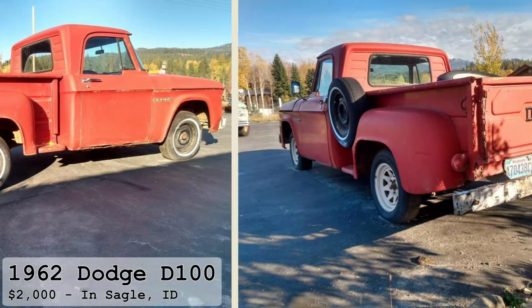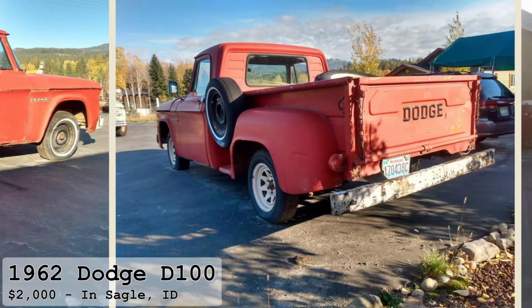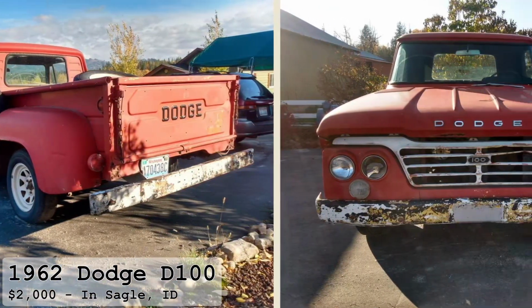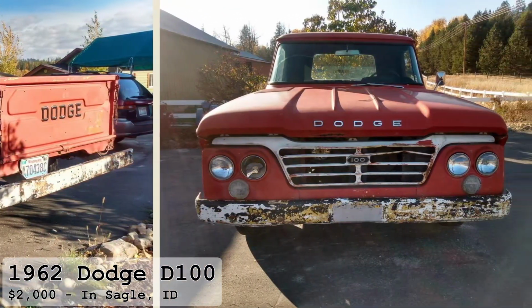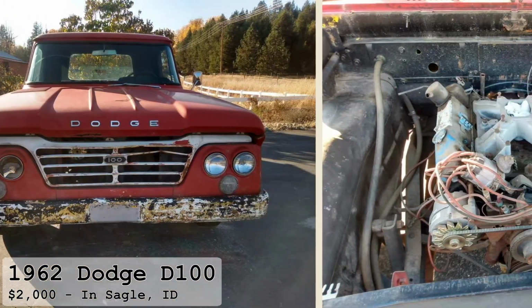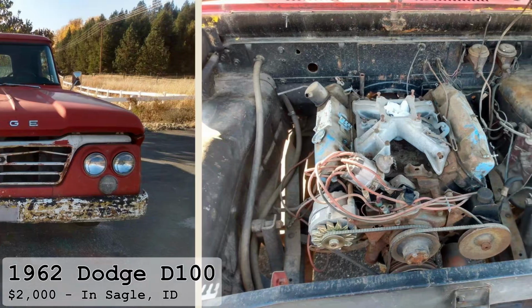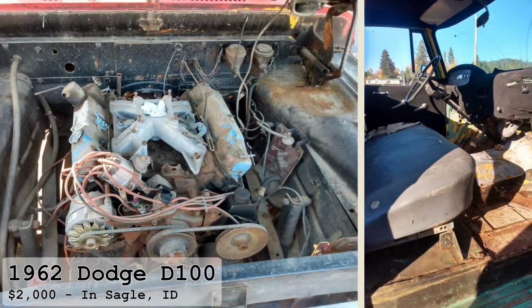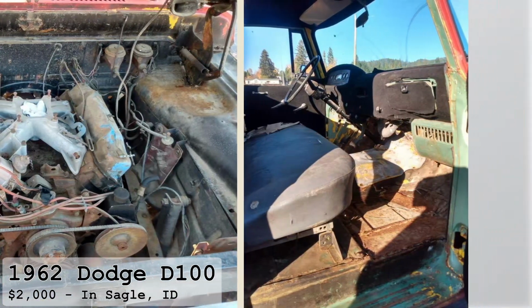manifold. Although restoration is needed, its solid foundation and clean Idaho title make it an appealing project for those with a vision. Priced at $2,000 and located in Sagal, Idaho, this Dodge D100 is ready to be transformed. Follow the link provided for more details and inspiration for your next project.